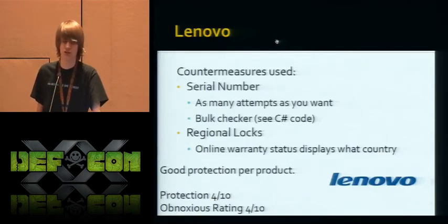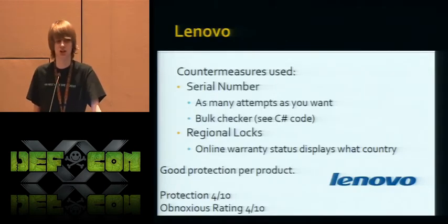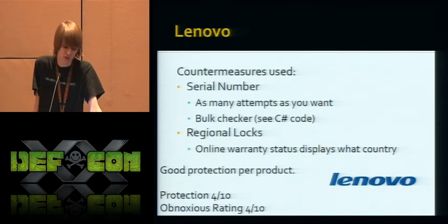Regional locks, they lock it down based on country, which only really works if you don't have an online validator that tells you the country of the serial every time you check it. So this is okay protection. I mean, it'll keep some people out. It's not really that obnoxious.